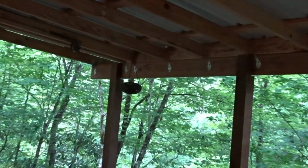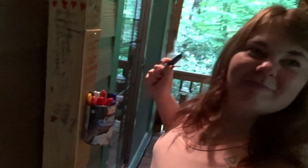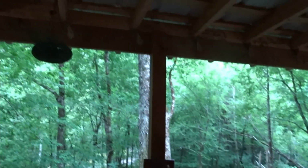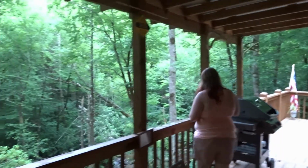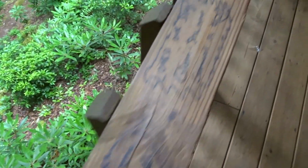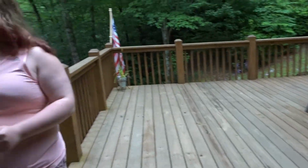Okay, so the cool part about this cabin is that you can sign your name anywhere on the back deck. So that's what Princess is gonna do. Pick a color, and then sign anywhere. Pick somewhere someone ain't gone yet. Yeah, that's fine. Just do both of our names.